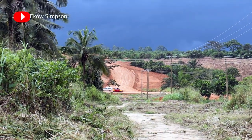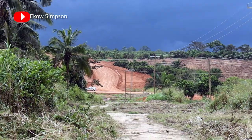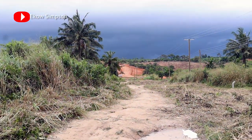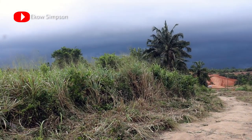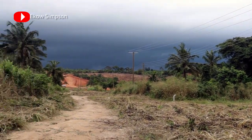So hey, this is the main road. As you can see, the car's passing by. This is the road that branches to Asebu when you're coming from Abakrampa. The community after Asebu, when you branch on your left, is called Abakrampa. So that is on your left this way. But those going this direction are going to Asebu community.